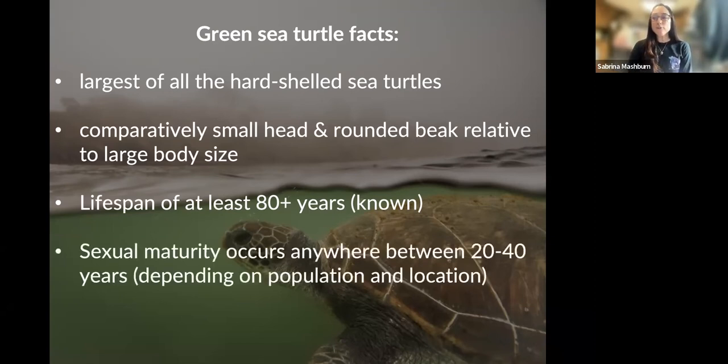And sexual maturity for green turtles is the latest of all the species. We used to think their sexual maturity happened between the ages of 35 and 45, but recent research and improved aging techniques has now identified that here on the Eastern Pacific, we have some turtles as young as 25 years old nesting on the Michoacan Peninsula, which we thought was not typical, but now we're changing our tune, and we think that probably sexual maturity here in the Pacific Ocean is between probably 25 to 40 years old.